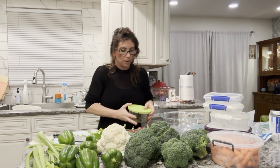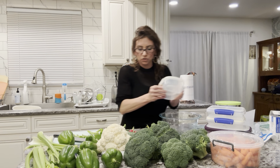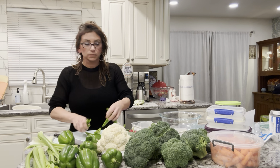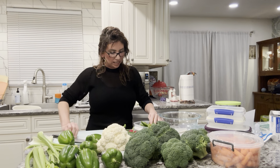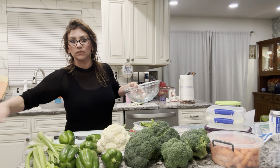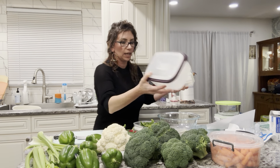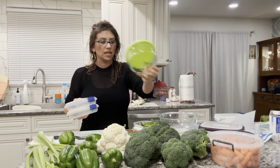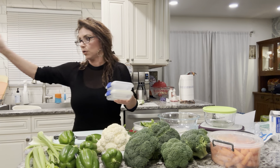Okay, so let's put the bell peppers in. Let's do this just to give you guys an idea. How you store these is up to you. For instance, if you have everybody in your family eating the same thing, nobody's too picky, you can go ahead and mix all of this into a big container, and you can take it out in the morning when you're making your omelet, take a handful, throw it in the pan.